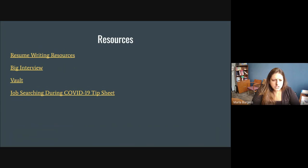And then the job searching during COVID-19 tip sheet just dives deeper into what we had mentioned earlier, but also provides a lot of different websites and other resources that were used for people job searching during this time.